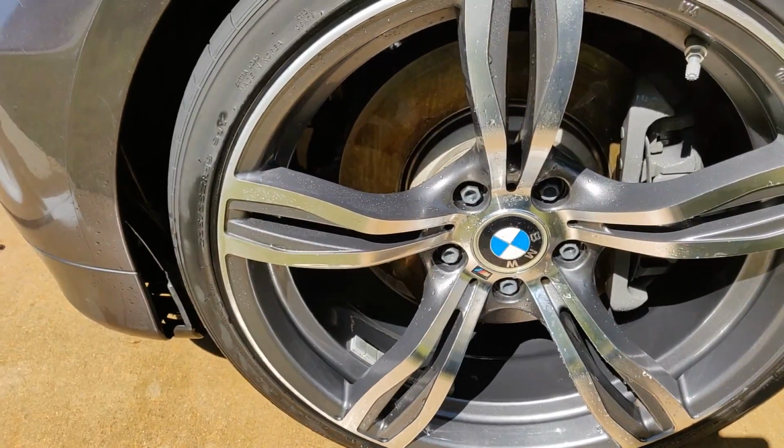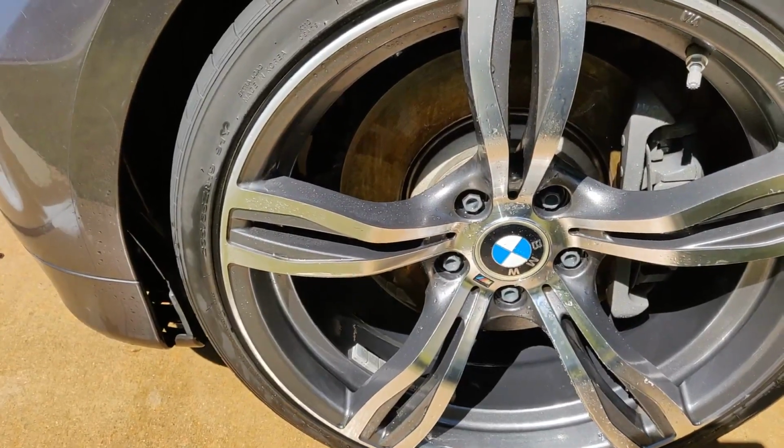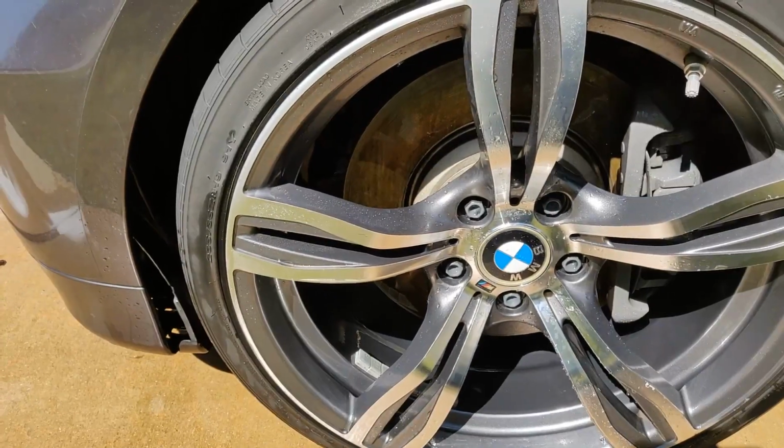Now, don't get me wrong, but I just want to give you guys some real world first-hand updates on the products you've seen me add to the vehicle and how they're holding up.